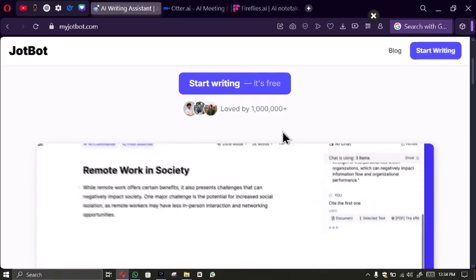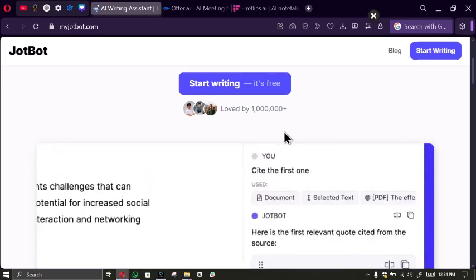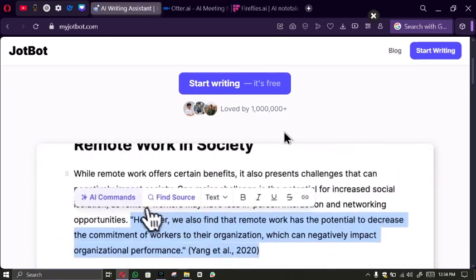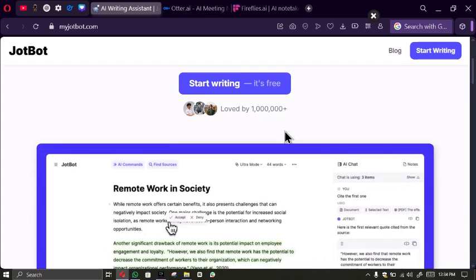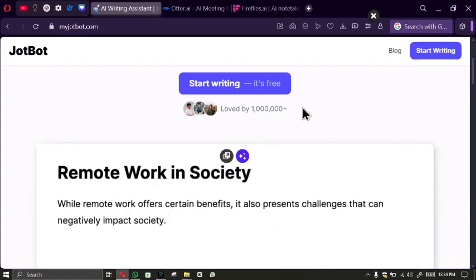Anyway, let's actually look into them deeply, because as bloggers we're constantly seeking ways to streamline our writing process and create top-notch blog posts that rank high on search engines. So the two contenders we're looking at, like I said earlier, are JOTBOT and ChatGPT. We want to see which one truly reigns supreme. We're going to dive into their strengths and weaknesses, pros and cons.